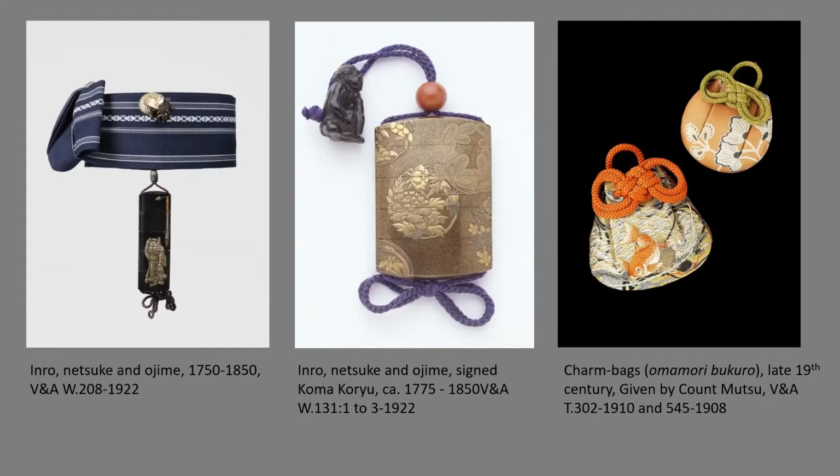Small and discreet items such as inro and netsuke were a way for fashion-conscious men to show off their taste and wealth. The lustrous and colourful kumihimo enhanced the beauty of the inro and added detail to otherwise sober ensembles. Kumihimo were also used to decorate charm bags, which were used for amulets, the knot in itself an auspicious symbol.